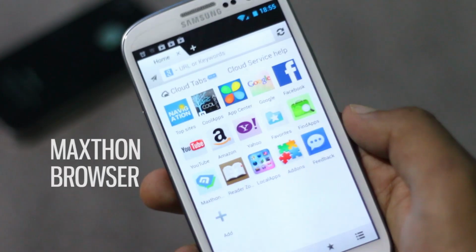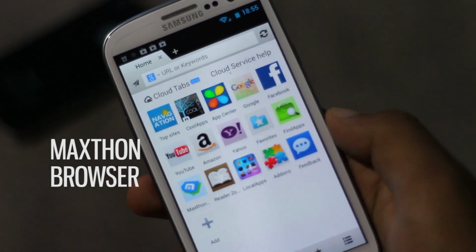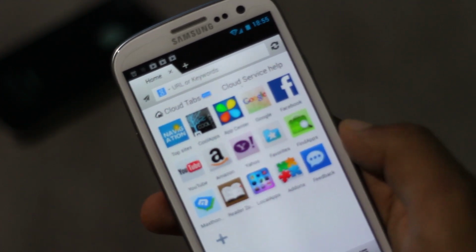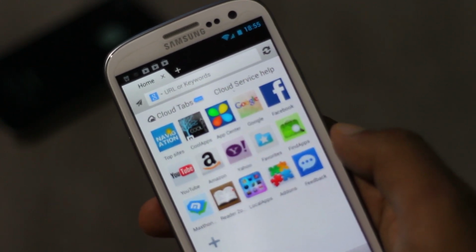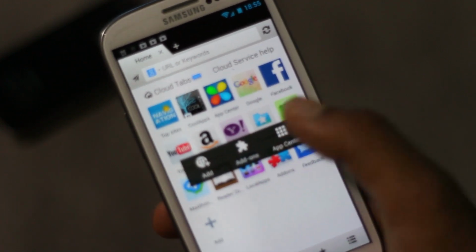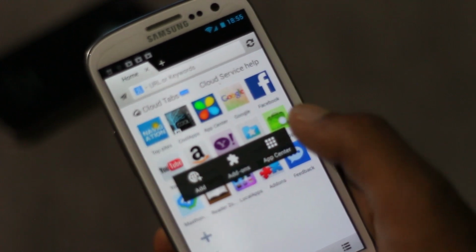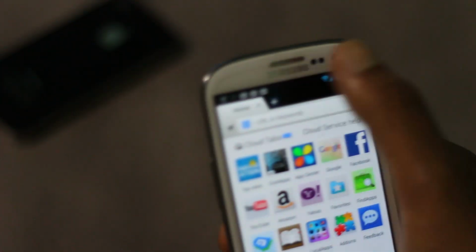So next we have Maxthon mobile browser. So this browser is one of the most recognized browsers on Play Store, and it's very fast and easy to use. So whenever you open any tab, you'll have a list of bookmarks displayed, and adding a bookmark is very easy. You can also add add-ons to it, and managing tabs is very easy as well.